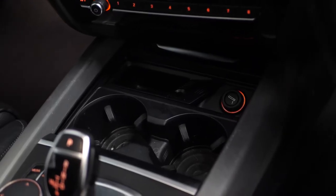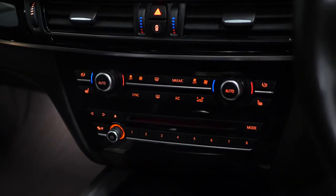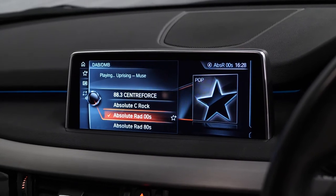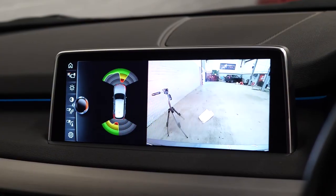You have cup holders moving further forward with infotainment ports, multi-zone climate control, heated seats for both the front passengers, and then the central display screen where you have access to the likes of your DAB radio and also your reversing camera with the front and rear park assist available from here as well.